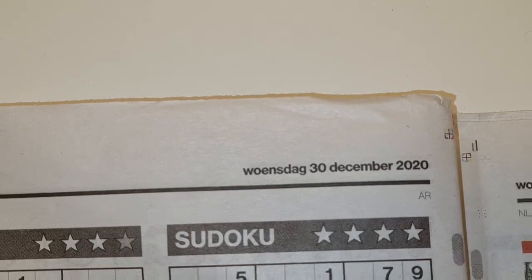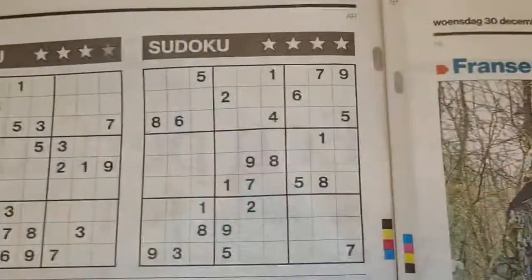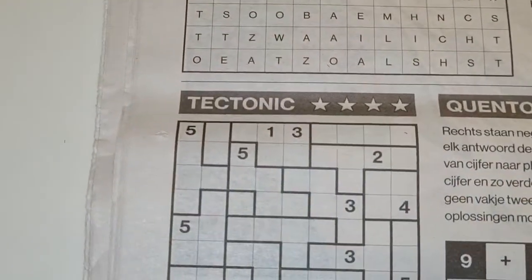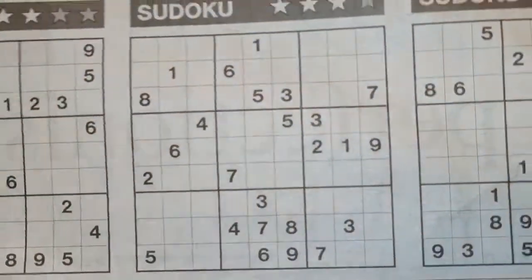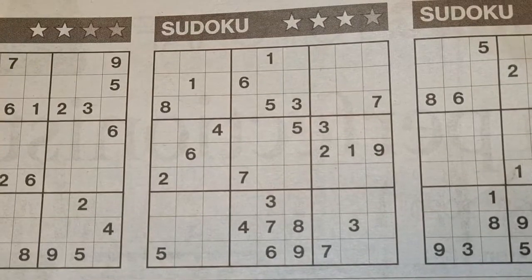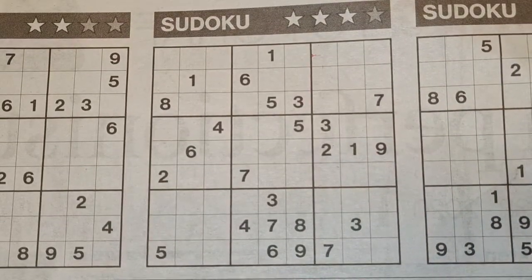Yes, in this addition, we have a Sudoku with 1 star, 2 stars, 3 stars, 4 stars, a tectonic with 1 star, a tectonic with 4 stars, binary puzzle number 1 and binary puzzle number 2. So a total of 8 extra Sudokus, and I won't do them all. I only do 4 of them. Which ones? The 3 stars, the 4 stars, 1 tectonic and 1 binary I will do.